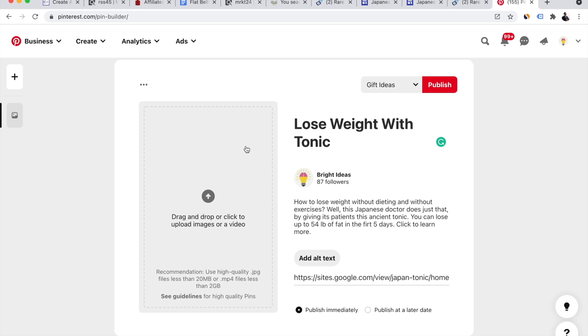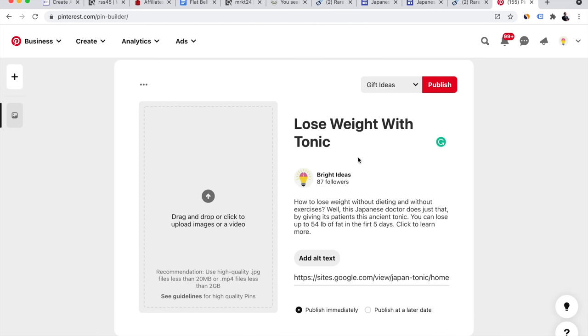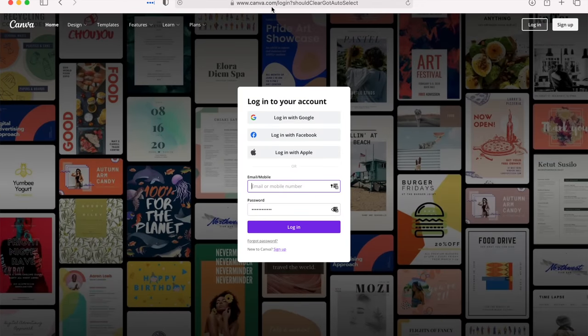And now the most important thing is to create your actual pin. And I told you we're going to be using another free software to help us increase and double our money, which is going to be Canva.com. This is the software that is going to help us create a very unique, very engaging pin for Pinterest that is going to drive a lot of attention and a lot of visits to our landing page.